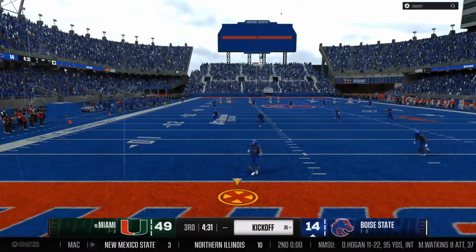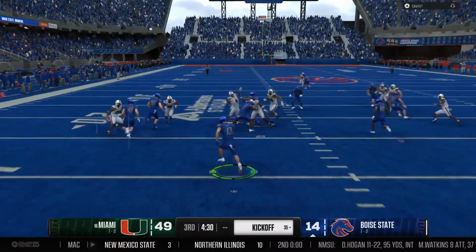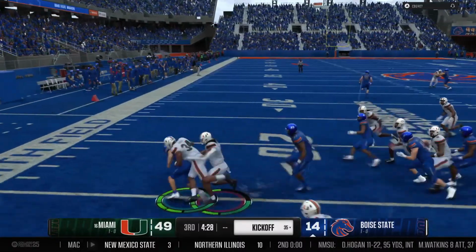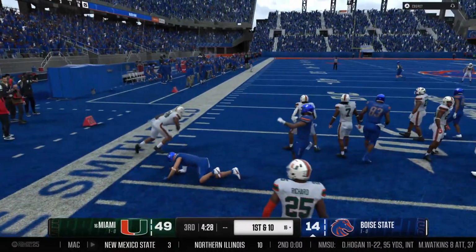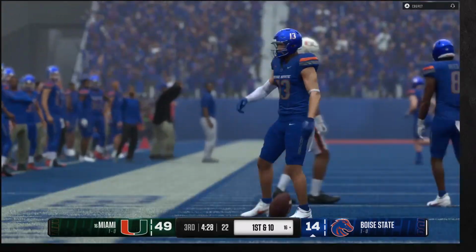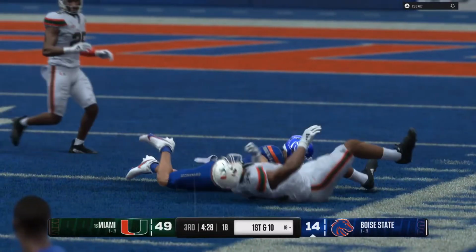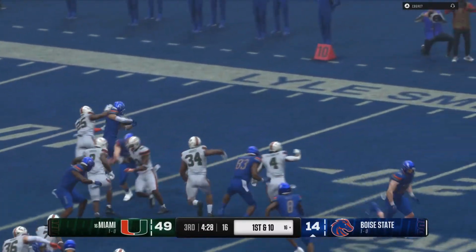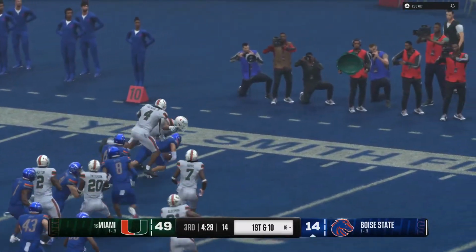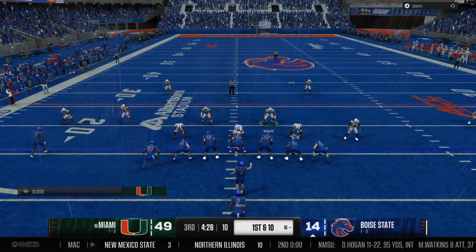About to kick it off after punching it in for the touchdown. Bringing it back. Nice job by the kickoff team. Everybody stayed in their lanes, and they'll stop him at the 16. Boise State has it back, ready to go to work on offense.